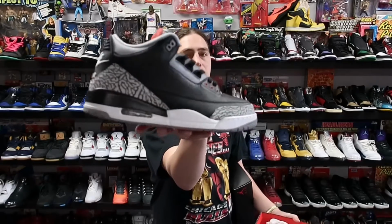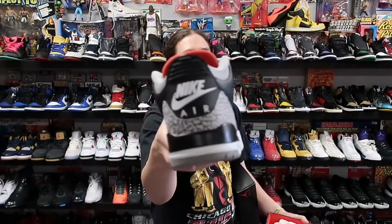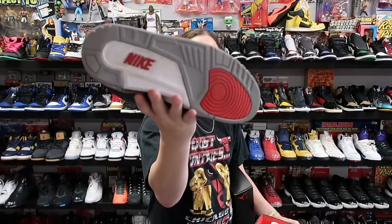Next up on What's Shipping, we have a very clean pair of the classic Air Jordan 3 Black Cement. These continue to go up as they should. This is a very lightly used size 13. It sold for about $325 plus shipping. Definitely happy about that outcome. These are heading to Florida, and that's what's next on What's Shipping.